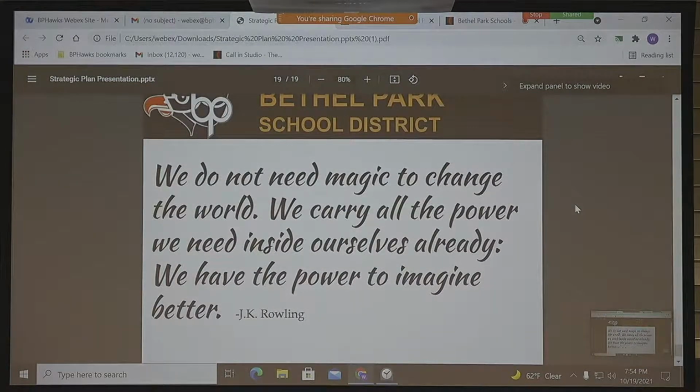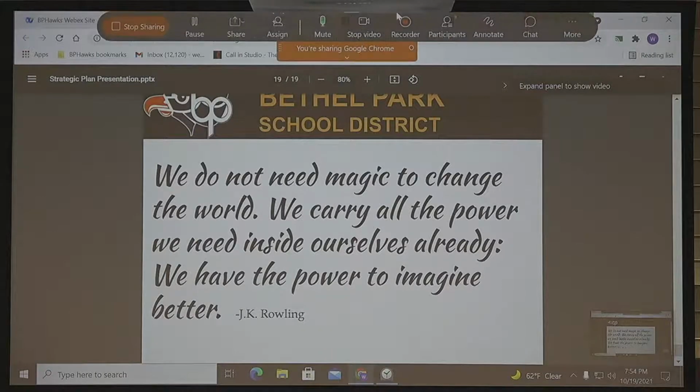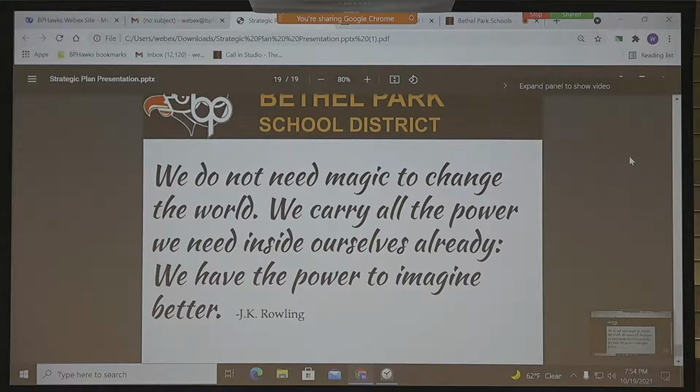So in closing, I want to circle back to where I opened and said it's really with a tremendous amount of pride and gratitude in the committee for the work that they did, and members here of the board included, and the administrators that are on the WebEx tonight, as well as others that should be commended for that hard work, that heavy lifting and deep thinking that brought us to those ideas there.